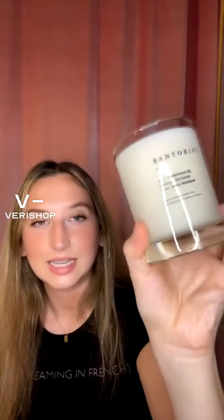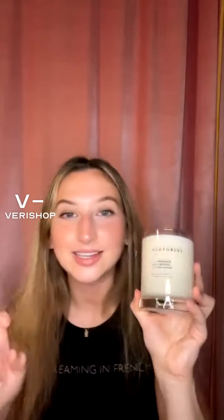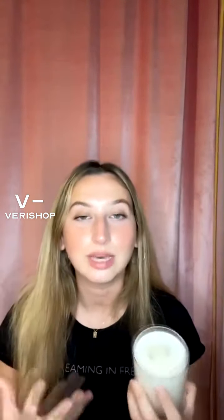The first one is from Brooklyn Candle Studio, and yes, I put it up there on the screen. So this is a really fun one. It's the Santorini from their Escapist series. Their Escapist series is so fun. They have different candles from a lot of different places like Santorini, Maui, Brooklyn, Santa Fe. Just super fun destination scents that smell of things native to that place.